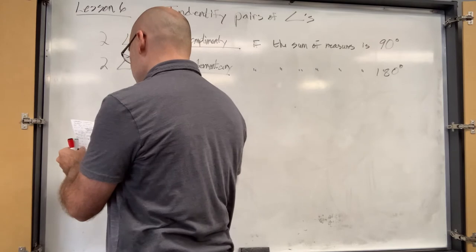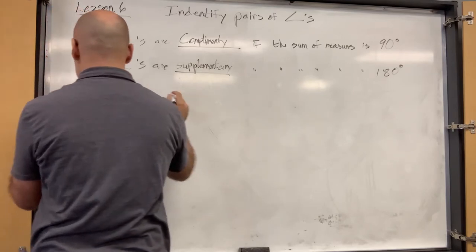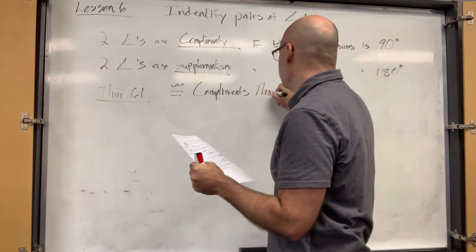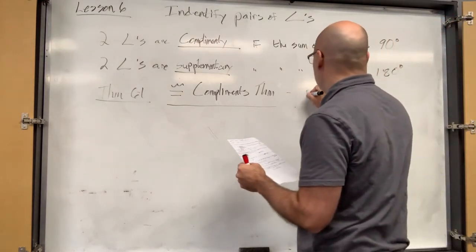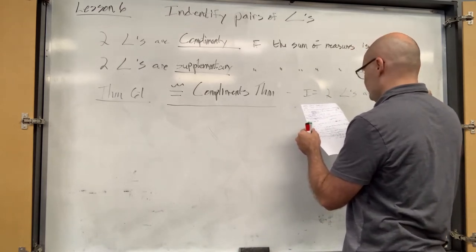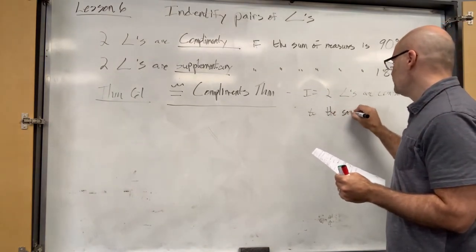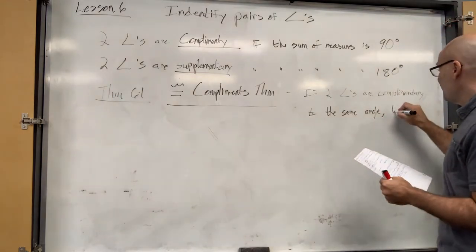So, complements. Here's theorem 6.1. This is actually the congruent complements theorem. When I say complements, I don't mean you're pretty. The congruent complements theorem: if two angles are complementary to the same angle, then they have to be congruent.